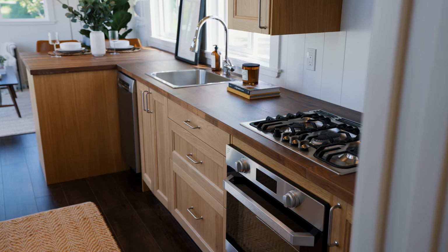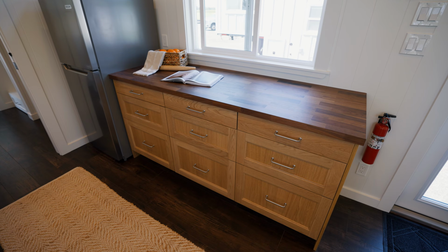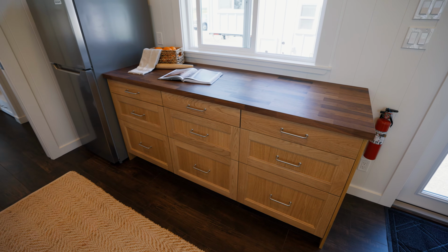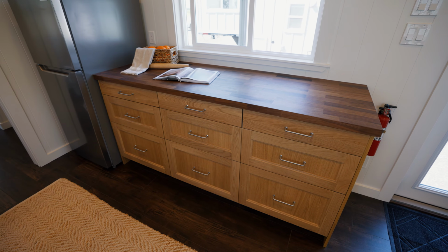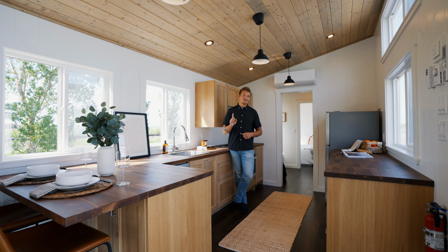But you'll notice here you have tons of counter space along your main prep area. And then you can utilize this back counter space if you've got a lot of things going on in the kitchen. If you have tons of counter space but no storage space, what's the point? That's not the case here though.